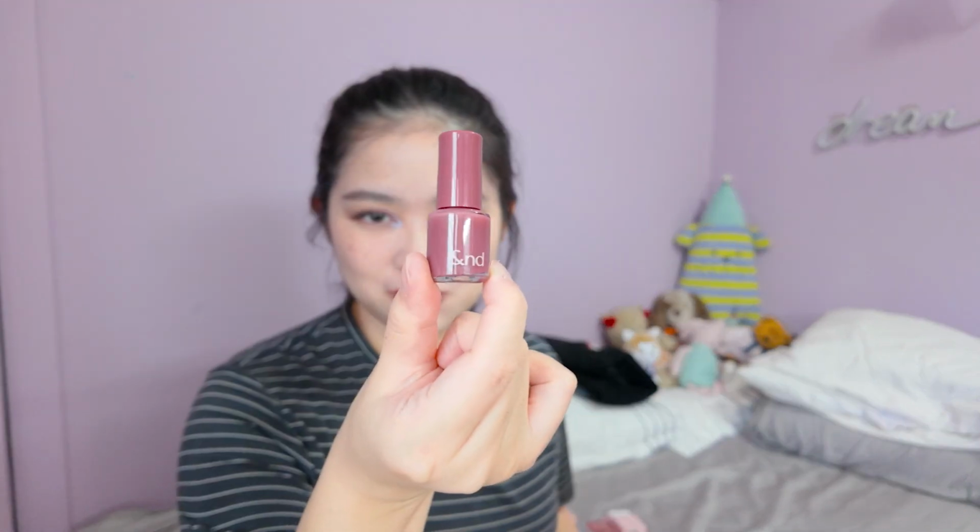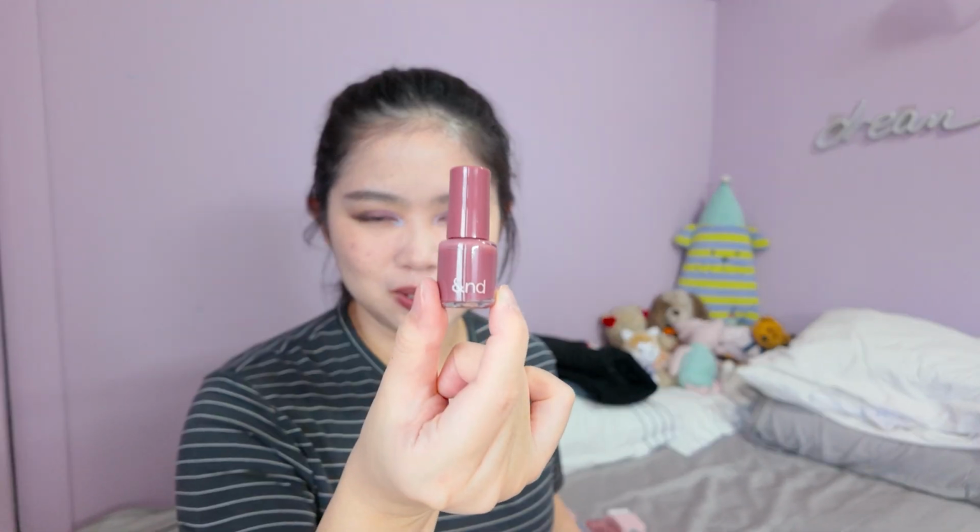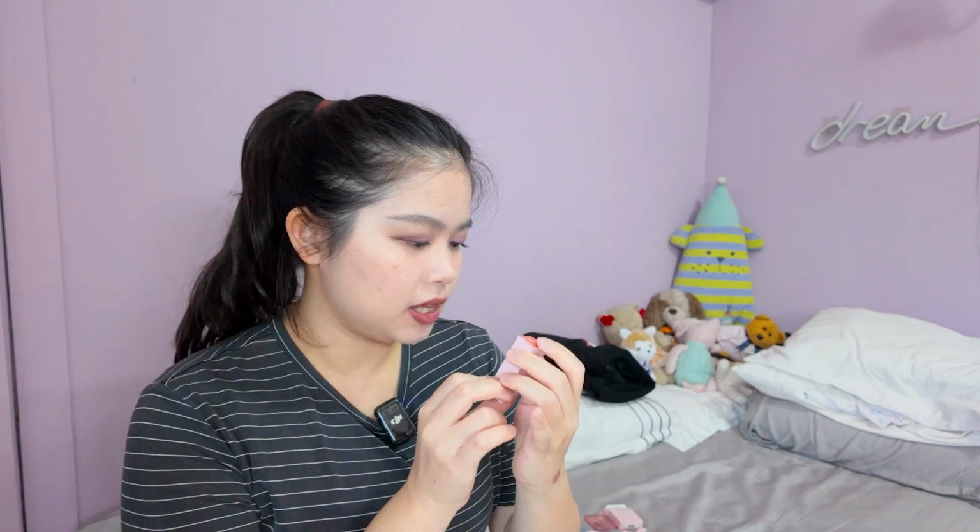They also do sell miniature nail polishes over here. This is so cute, so tiny. It's like the size of my pinky. Really cute. And this one is in the shade Raspberry RD01. And then we have the Glassy Balm in BE01 Nut Beige. Low-key, this kind of reminds me of the Glow Balm.